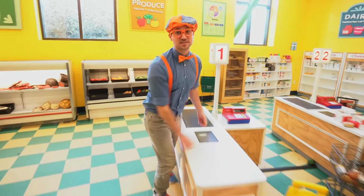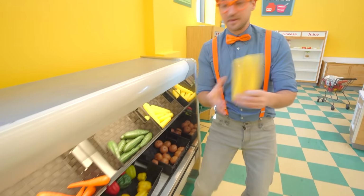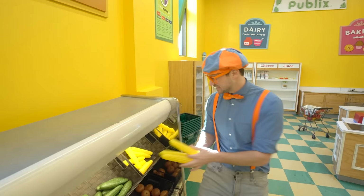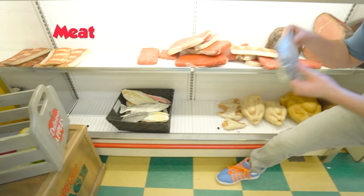This is a grocery store, and restaurants sometimes get their food from a grocery store. Look, like some carrots, some tomatoes, whoa, and even pieces of corn. Do you know how many pieces of corn there are? 1, 2, 3! Yeah, 3 pieces of corn. Whoa, and look over here. Whoa, that's a lot of meat in this section. Yeah, like a fish.